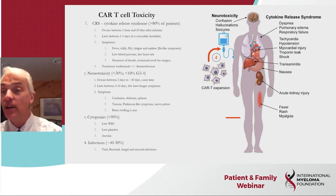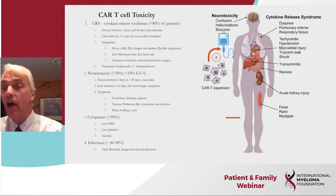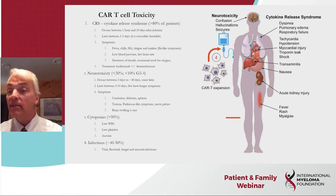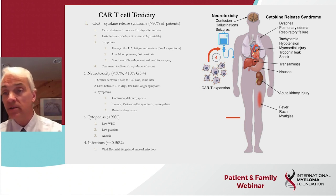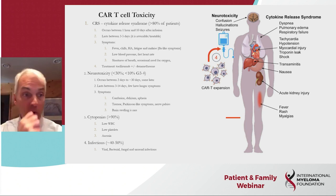Cilta-cel, the onset of CRS is actually around day 7. And so our plan for cilta-cel is to keep patients in the outpatient setting until about day 4. Give them their T cells even as an outpatient. Patients get admitted on day 4, and then we follow them again for 7 to 10 days to get them through that cytokine release. So they're in the hospital for that cytokine release. Dr. Usmani will talk to you more about cytokine release with bispecific T-cell engagers, but I think it's a little less severe with bispecific T-cell engagers than it is for CAR T-cell therapeutics, and Dr. Usmani will talk more about that.